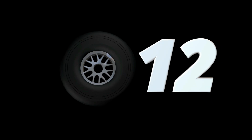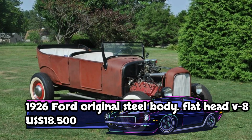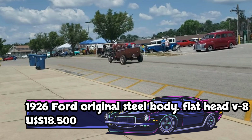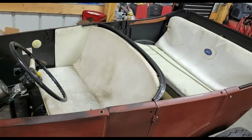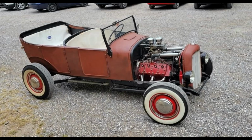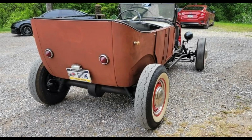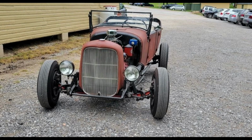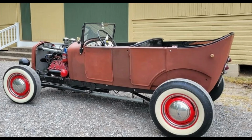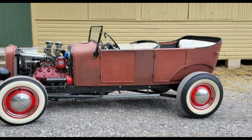Number 12. The 1926 Ford Model T, priced at $18,500, offers a rare opportunity to own a nearly 100-year-old original steel body hot rod jalopy. Unlike fiberglass kit cars, this is a genuine vintage build, crafted by a local hot rodder in the late 1950s. It features a rebuilt 59 AB V8 flathead engine with dual carbs, headers, and a rebuilt 3-speed transmission. The car also boasts a banjo rear, 1940 Ford steering box and column, hydraulic brakes, and 1939 Ford clutch pedals, all mounted on a Model A chassis.